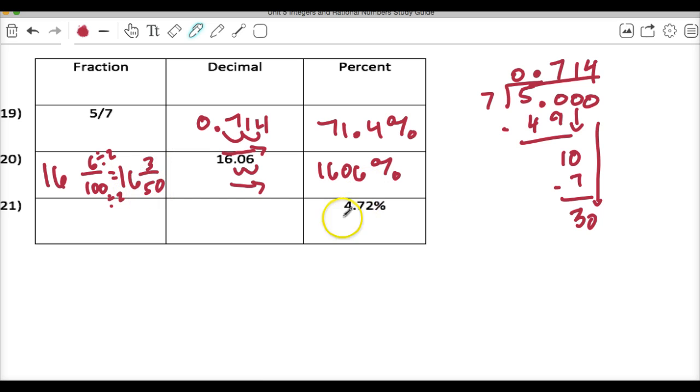All right, my last one, percent to decimal and fraction. I'm going to go from percent, so this will be my first one. Then I'm going to go here, and then I'm going to go to my fraction after I've done my decimal. So for this one, I'm going to first convert my percent into a decimal. I do that by moving my decimal place 2 places to the left. Okay, and that's going to be 0.0472.